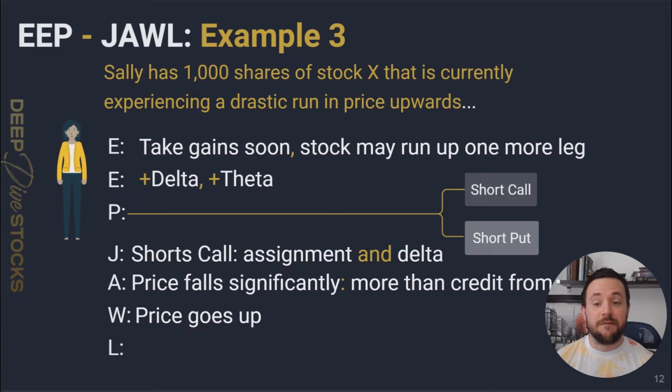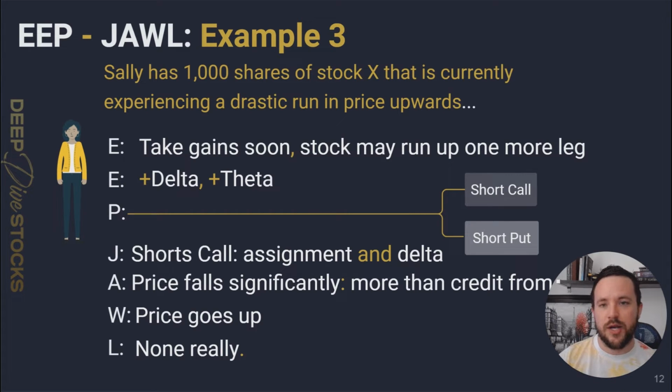The winning condition is if the price does indeed go up to that next leg and then fall. The losing conditions are, honestly, other than the assignment risk from the short put or the stock's price falling very precipitously, Sally doesn't really have any losing conditions here, because she's really already set the legwork. She did well purchasing the 1,000 shares of the stock that eventually rose significantly in price, and now she's just trying to squeeze out a little bit more juice before completely exiting this position.